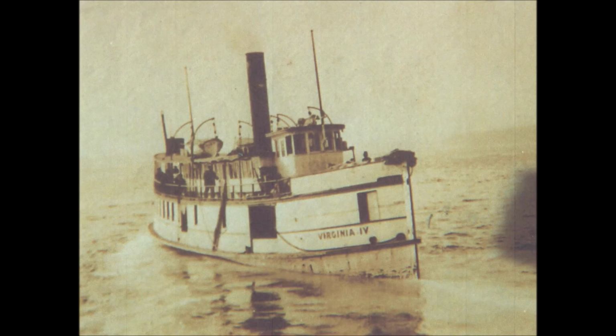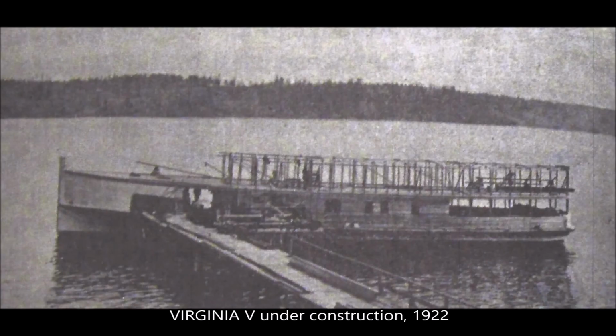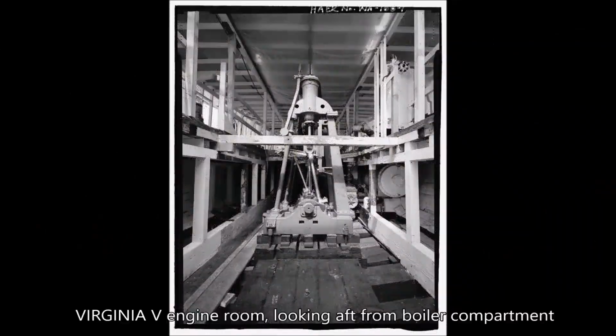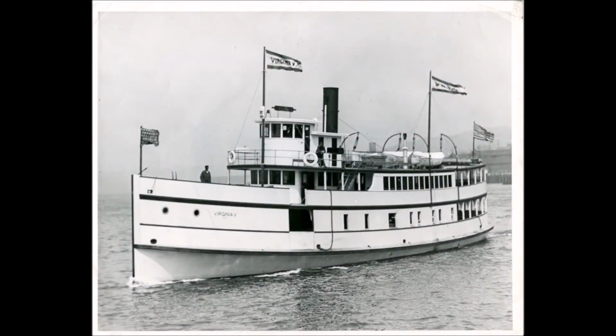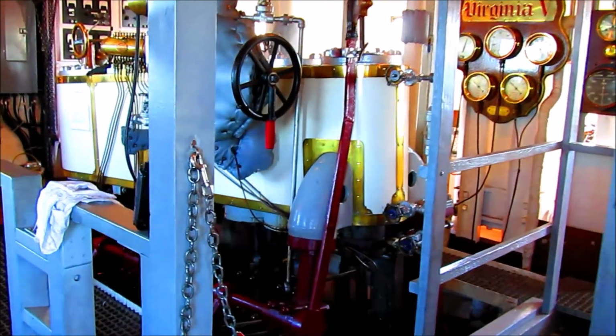As Virginia 4, she ran on the West Pass route until December of 1921, when she rammed Tacoma Municipal Dock. At that time, it was decided to retire the boat, and the engine was removed for transfer to the then under-construction Virginia 5. Virginia 4 was refitted with a diesel engine and sold to Canoe Pass Packing of Alaska for use as a cannery tender, and the Virginia 5 was launched in March of 1922 to be outfitted with the Heffernan-built triple expansion engine. This engine still powers the ship today.